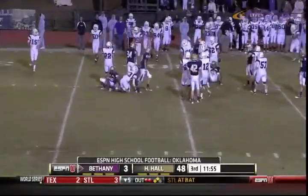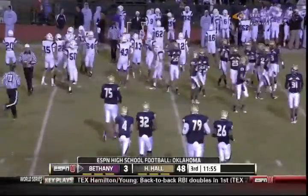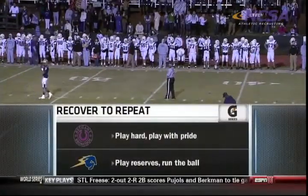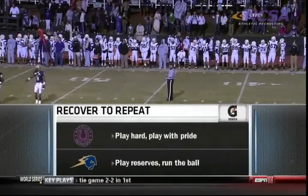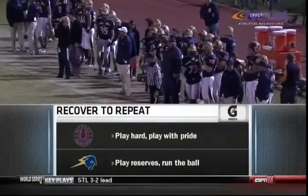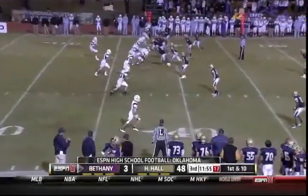Time now for our Gatorade Recover to Repeat. And Tom, what do these teams have to do here in the second half? Well, if you're Bethany, you've got to continue to play hard and play with pride. There's no doubt about it. Coaches preach it, especially when you get behind. You're dealing with adversity. Heritage Hall, play your reserves and run the football. You never know when you might have an injury. You're going down the stretch. You're going to be entering playoff time. Get as much experience within this roster as you can.